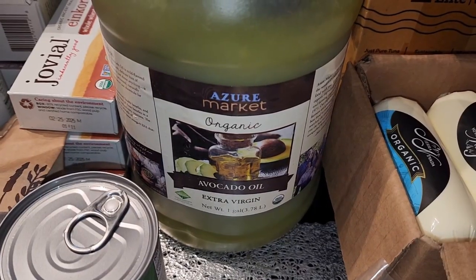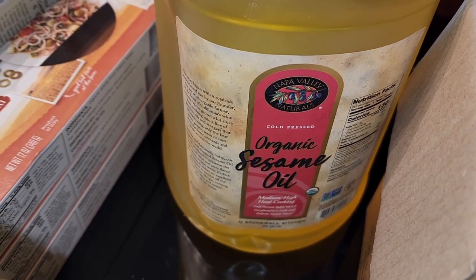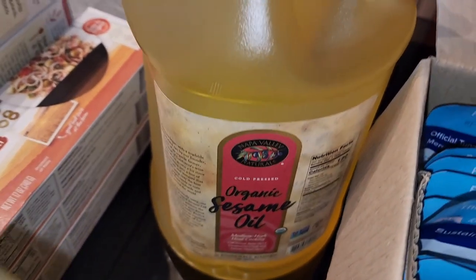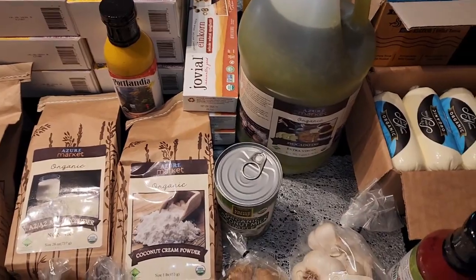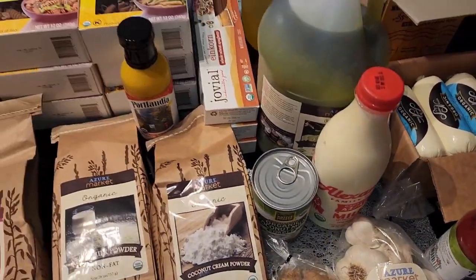The avocado oil is an Azure Market brand one, but this sesame oil is from Napa Valley Naturals, which is where I got the olive oil from. That's the same brand. All in all, there's some repurchases here. There's some new products that I'm trying for the first time. Either way, I'm excited about all of it.